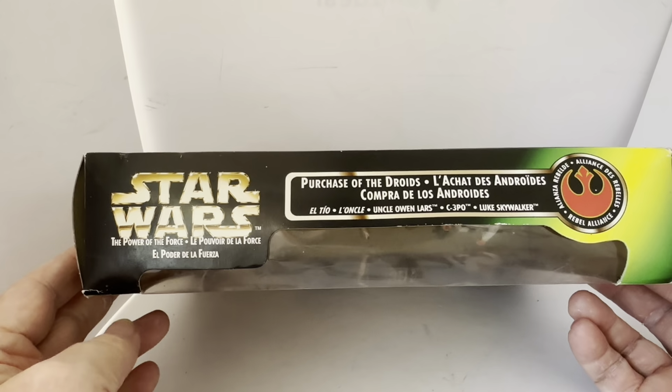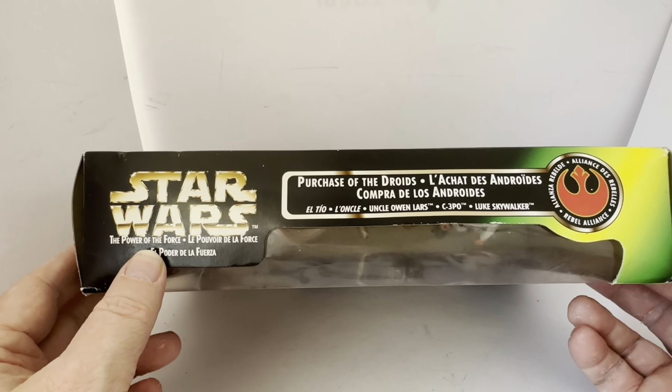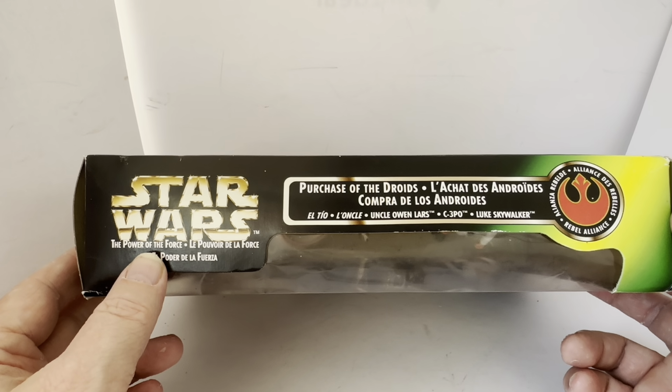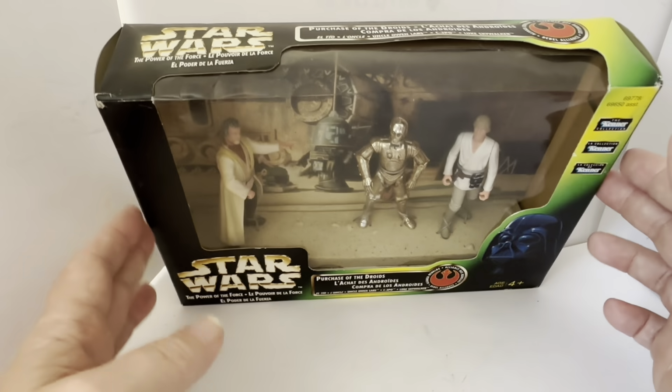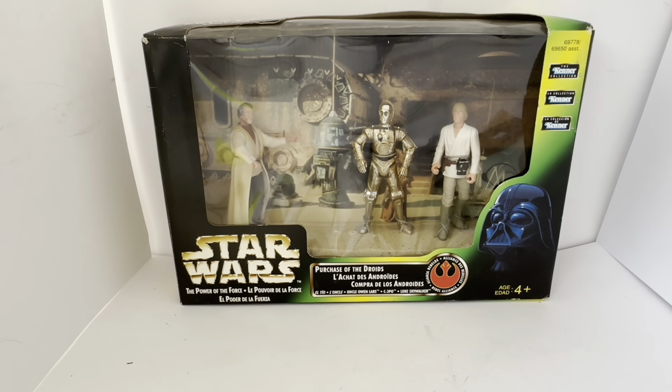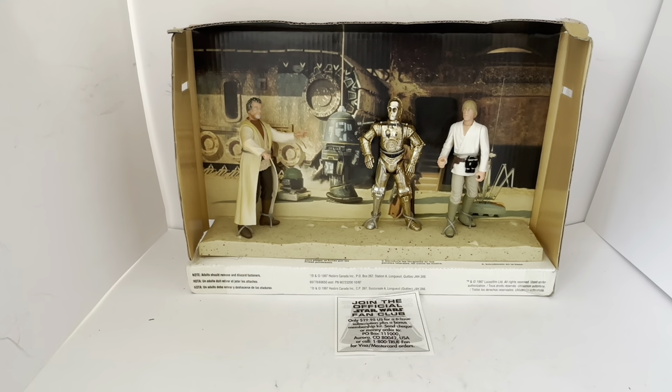If we go to the very top of the box, let's turn it around so we can read it. Again, it says Star Wars, the Power of the Force, and you've got the Rebel Alliance logo at the top there. Okay, that's the box. Why don't we open the box and take the figures out? I don't think we're going to be able to separate them from the packaging, but let's get them out and have a look at them outside of the box, where we're not going to be hindered by light on the window. Okay, so I've removed the inner packaging from the box.